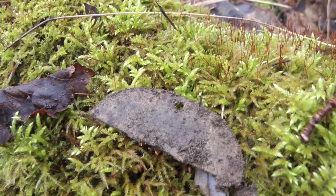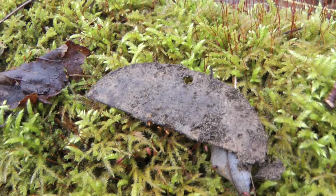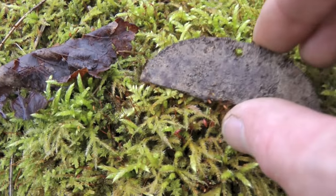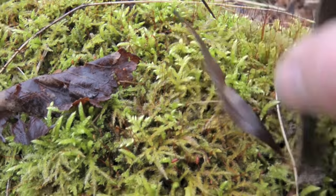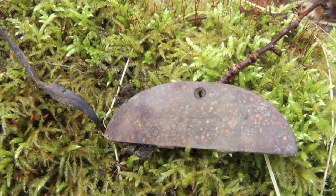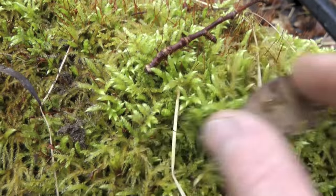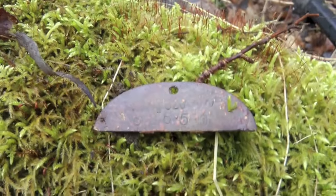I found a German dog tag, German Wehrmacht, as far as I know. Some prisoners of war had the same. So let's clean it and I show you, all right? So it's not of a German soldier, it's a prisoner of war. If you moisten it a bit, one can read fairly well.